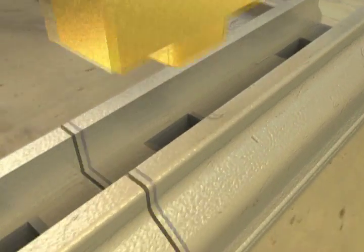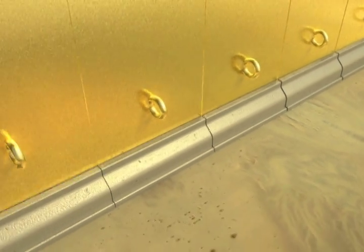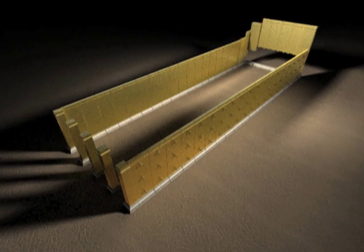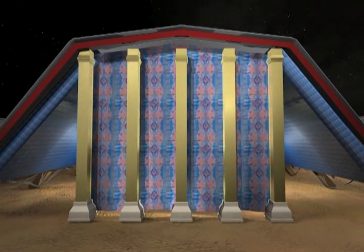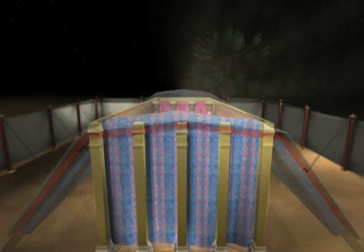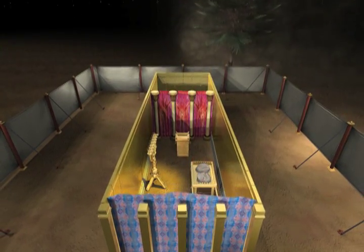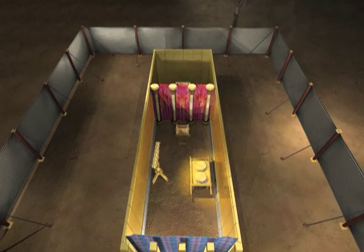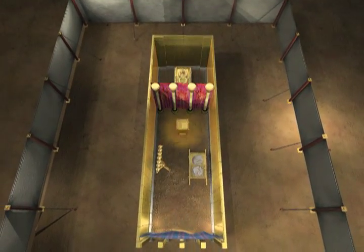All elements of the tent itself, inside and out, were detailed, from the individual sockets and gold-covered boards of acacia wood that formed its walls to the linen and animal skins that served as its roof. Inside the first chamber of the tent were various sacred objects: a pure gold lampstand or menorah, a golden table that held 12 loaves of bread, and a square altar for incense.